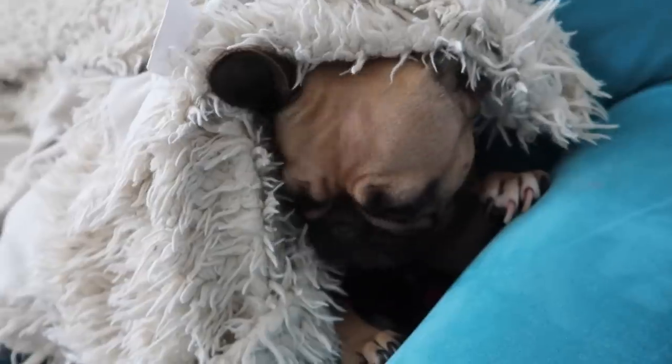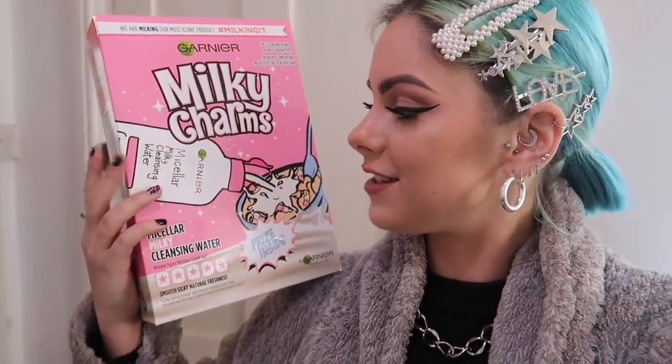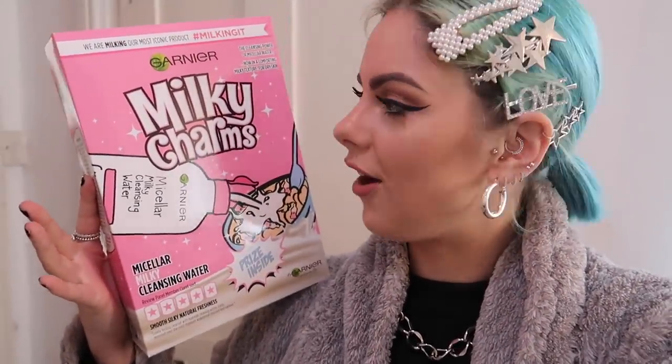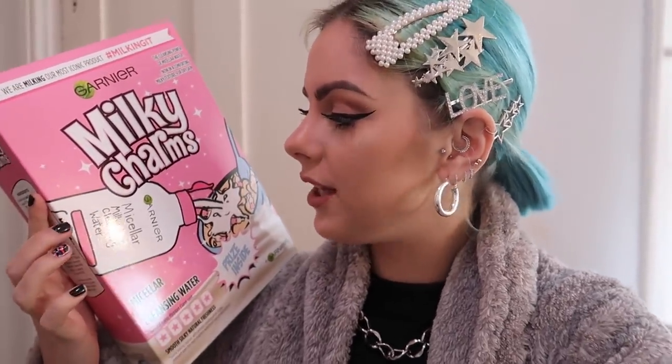There you go. Cozy? I got a delivery this morning from Garnier. How frigging amazing is this? So they've designed the packaging to be like cereal and there is Lucky Charms inside. Milky Charms, and inside is a prize, which is their new micellar milky cleansing water. Let's get it out.